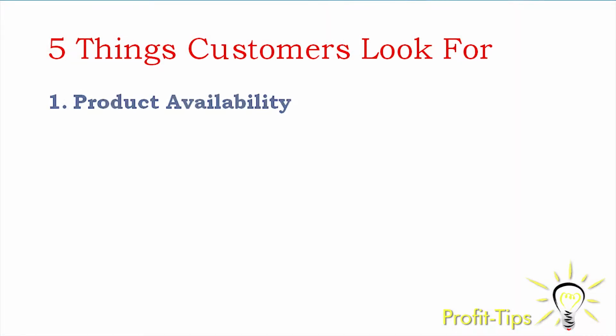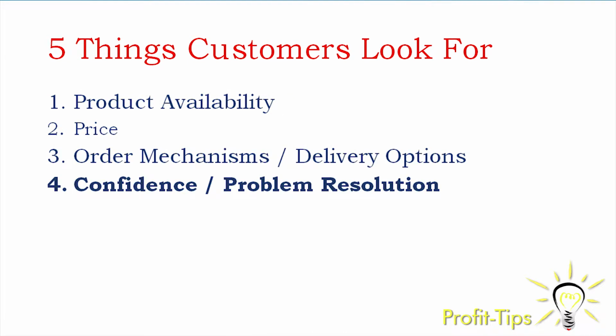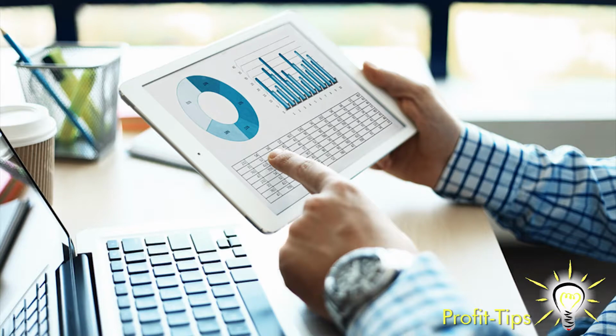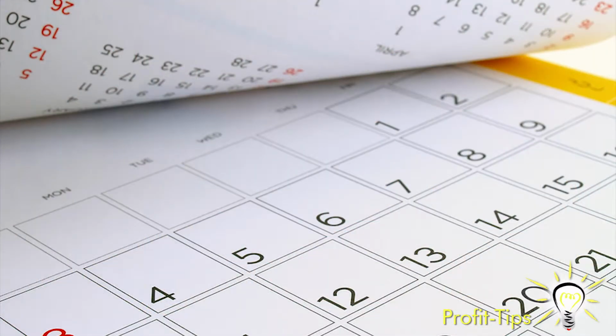Getting down to specifics, there are 5 elements customers are looking for: product availability, price, order mechanisms and delivery options, competence and problem resolution, and finally, customer experience. Let's briefly touch on each of the 5. Product availability is baseline. Have a system to analyze the intersection of most profitable products for most profitable customers and set safety stock levels so there are no stockouts. Ensure this is a regularly scheduled process, at least twice a year, so downward stock level adjustments prevent building dead inventory as the market evolves.